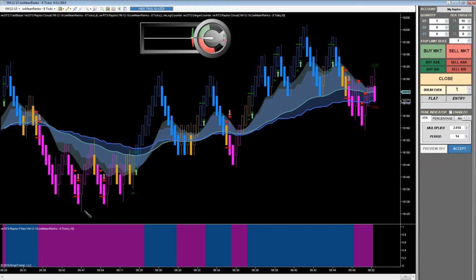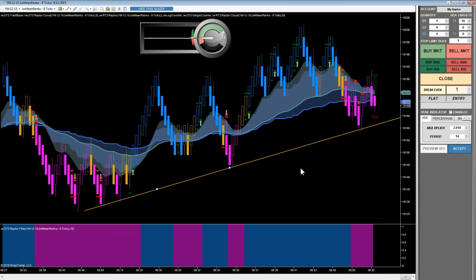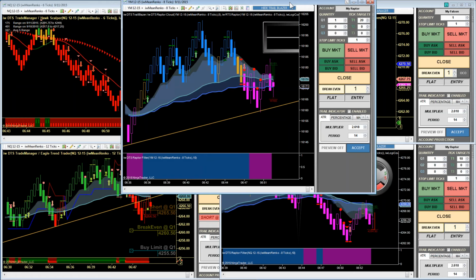Let's see what else we got here on the YM. It looks like we've traded down to this trend line. Now we're actually generating a better test of the extreme. We'll see whether these come through now with a sell signal. And I imagine the sell signal should print somewhere near this trend line. Definitely a little bit range bound here at the moment.